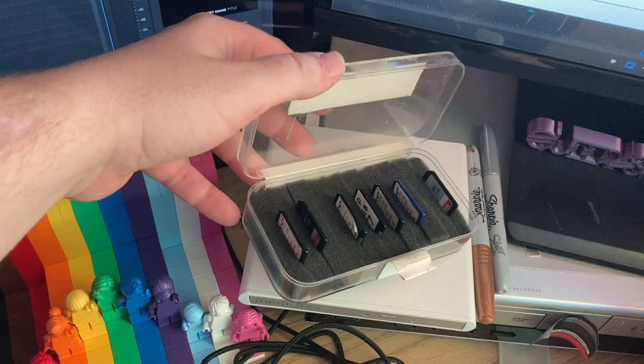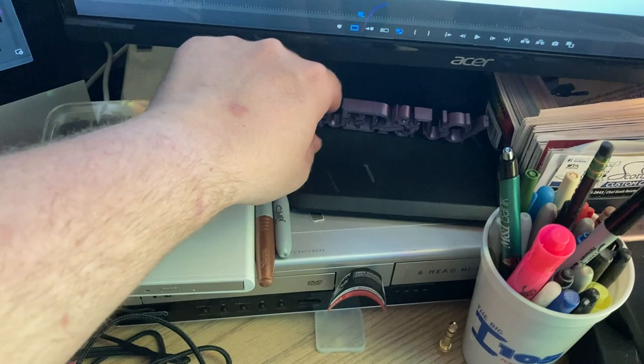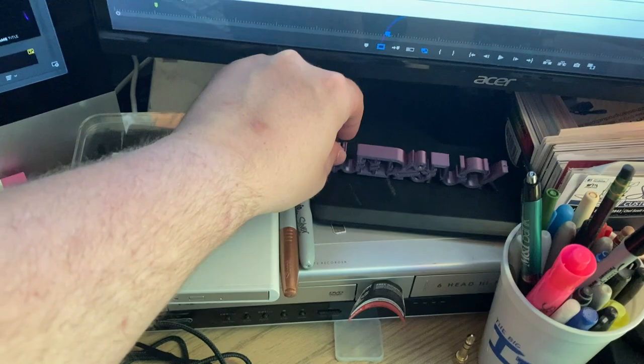DVD writer, DVD reader, and VHS reader, queer as fuck, a little 3D printed thing from my good friend Mike that he printed for me for the show. Really cool. Then our three monitors up here for the show.